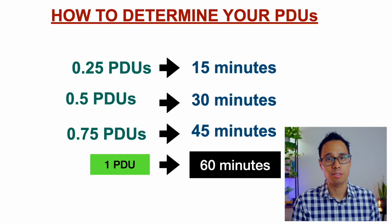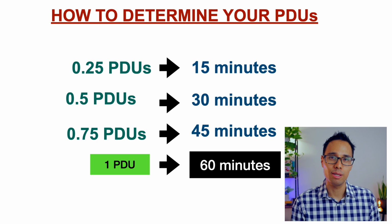If you're not sure how many PDUs to report, keep in mind the following. 0.25 PDUs corresponds to 15 minutes, 0.5 PDUs is 30 minutes, 0.75 PDUs is 45 minutes, and 1 PDU is 1 full hour.